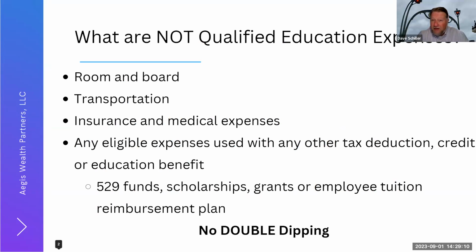Now, what are not qualified education expenses? So room and board, any type of transportation, insurance and medical expenses. Universities have been tacking on different insurance or healthcare expenses. Those are not eligible. Also, anything that's paid with a 529, scholarship, grants, or even some sort of employee tuition reimbursement plan, those are not eligible. You'll have to back those numbers out to determine what your qualified education expenses are and what that dollar amount is after you subtract any of these types of sources of payment.